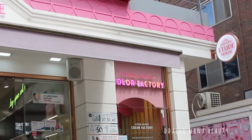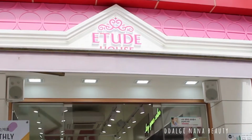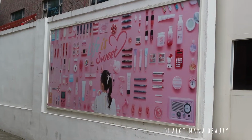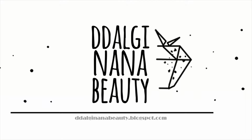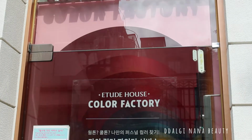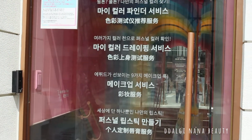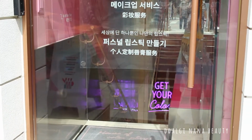Hello everyone. Today I want to share with you my adventure in Etudehouse Color Factory. From outside it might look like a normal Etude House shop, but there are special doors to underground area where Color Factory is located.